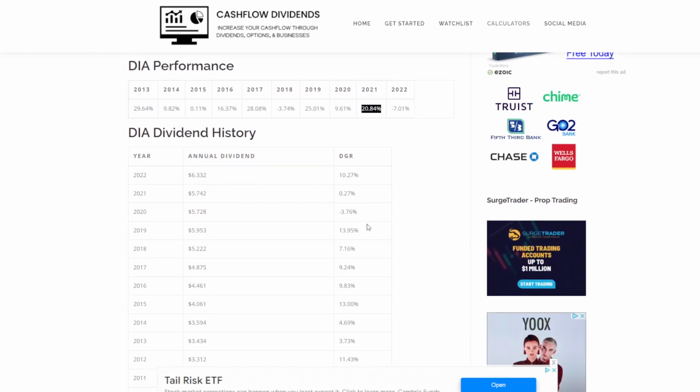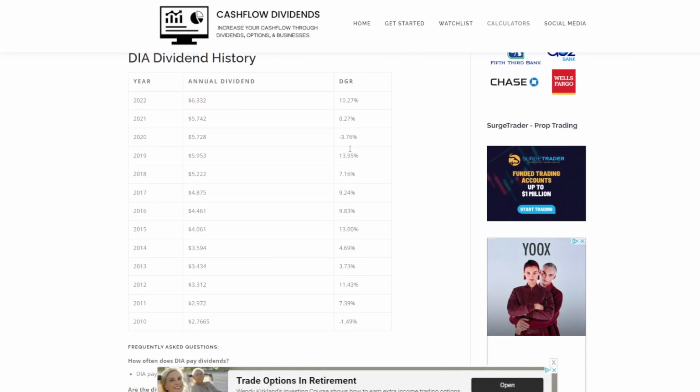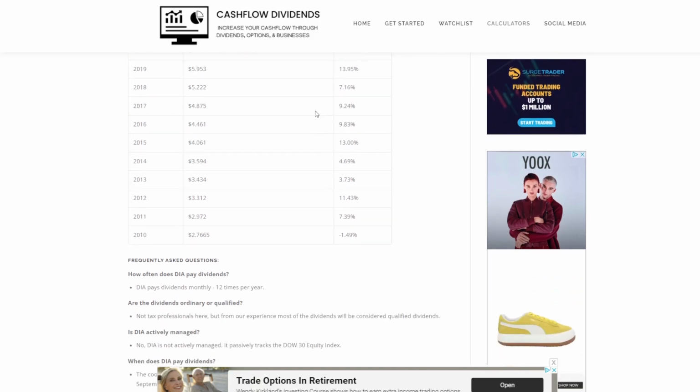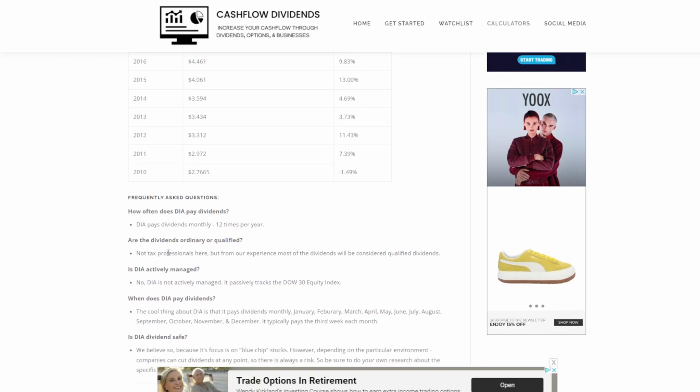Dividend history, pretty cool here. I'm not sure if there are some stock splits within here along the way. So I'm not really sure about this negative 3.76. There may have been some stock splits going on to cause that. Some frequently asked questions. How often do they pay? They pay monthly. Are the dividends ordinary or qualified? Not a tax professional, disclaimer. Do your own research. But from my experience, I think it's going to be qualified.